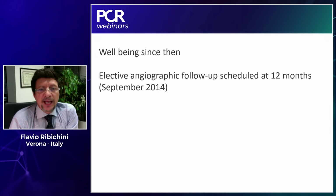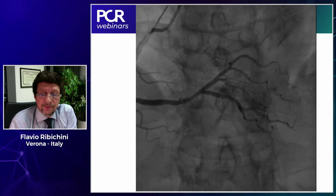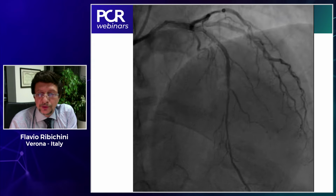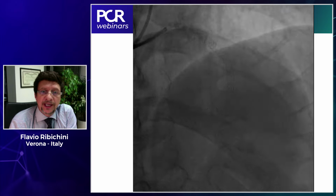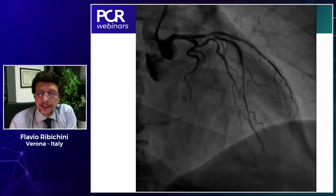He did very well. And after 1 year, I asked him to come back for an angiographic follow-up. And this is elective. The patient had this result, which looks actually much better than what I left 1 year before from different incidences.